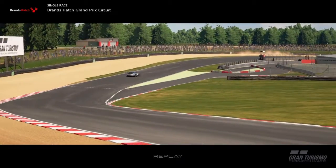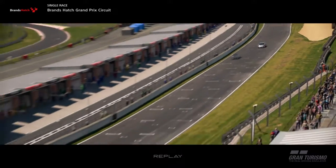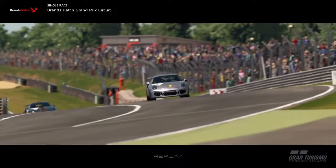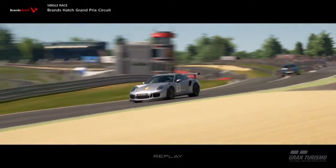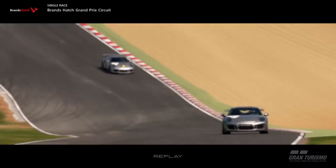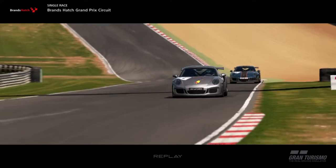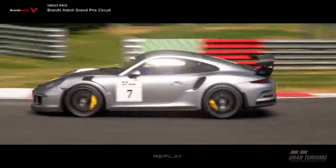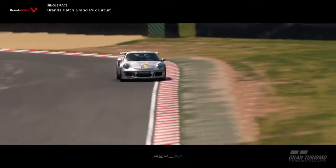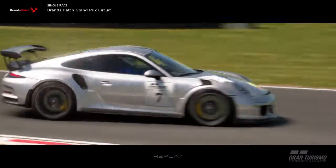Alright, so as you can see up ahead, the car in, I think, third, he had an off-track moment there, so I get fourth place for free. But he was also faster than me, not as fast as the other Porsche, the plain Porsche, but enough for me to really decide, yeah, I really don't want to mess up. Better stay consistent and not mess up.